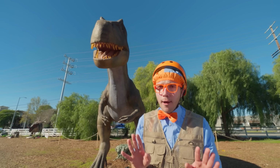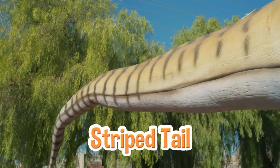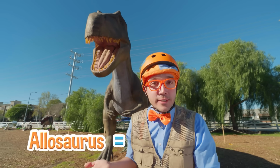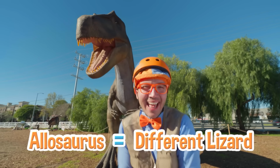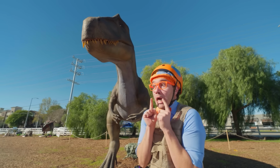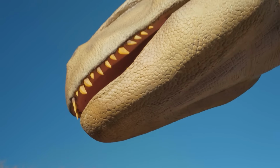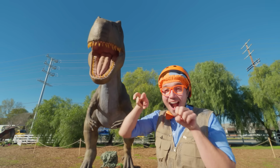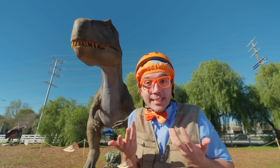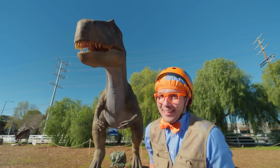Yeah! They look an awful lot like a T-Rex, except this dinosaur has a striped tail that's really, really long. And did you know that Allosaurus means different lizard? That's because they are reptiles just like lizards. And they have really big teeth! Do you see all the teeth? Yeah, Allosaurus teeth, they fall out and have new teeth whenever they get a little bit too old and worn out. Well, this is a really cool dinosaur.